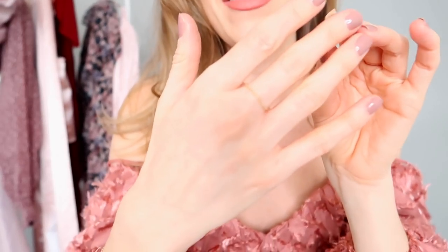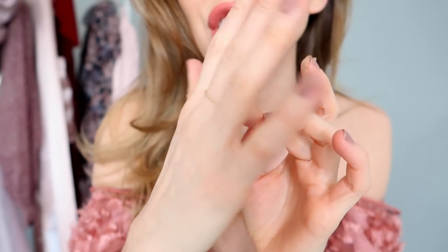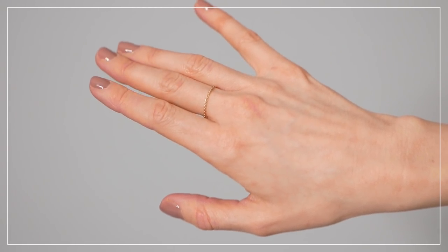And lastly, I have the daintiest little ring here. It's actually a chain, which I've not seen before, so it feels really nice. It doesn't rub or anything, because it's a slinky ring, it fits really nicely. You almost don't feel like you have it on, but it just gives that extra little bit of detail.